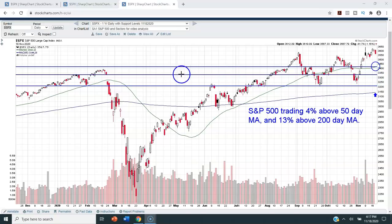And you can see that this support level goes clear back to the first part of the year where we traded right up to the 3330 level in January, had a few days where we traded above it in February, and then, of course, it acted as a support and resistance area for really August and on.